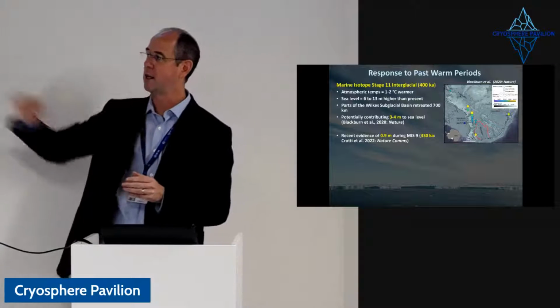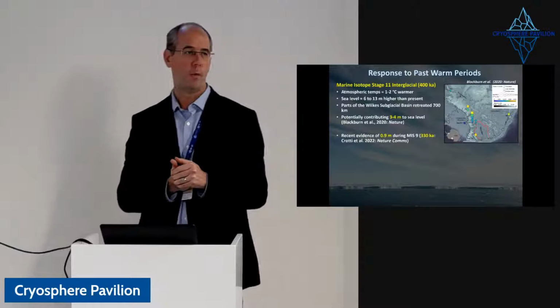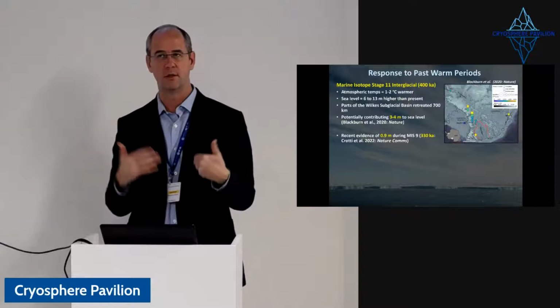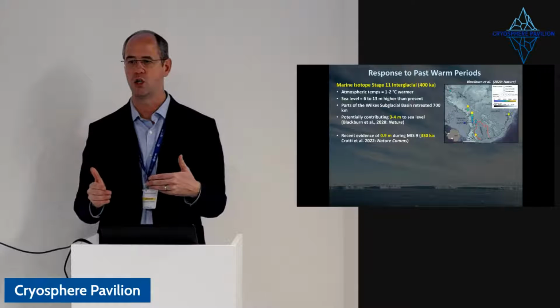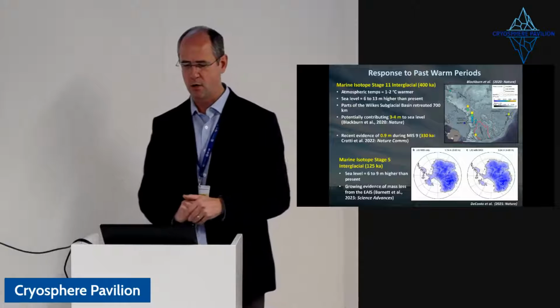There was another warm interglacial, stage 9, not quite so warm, but maybe we saw almost a meter, 90 centimeters, of sea level right there. There's actually a growing body of evidence. Most of these papers are since the last IPCC report, and so there's a growing body of evidence emerging of East Antarctic ice sheet instability in the paleo record.